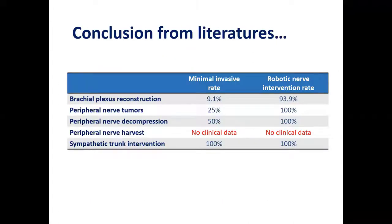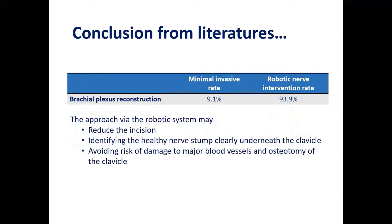From the literature review, robotic brachial plexus reconstruction had the most references. While the benefit of delicate nerve coaptation without associated injury was proved, how to maintain the working space and give the advantage of a minimally invasive approach is still challenging.